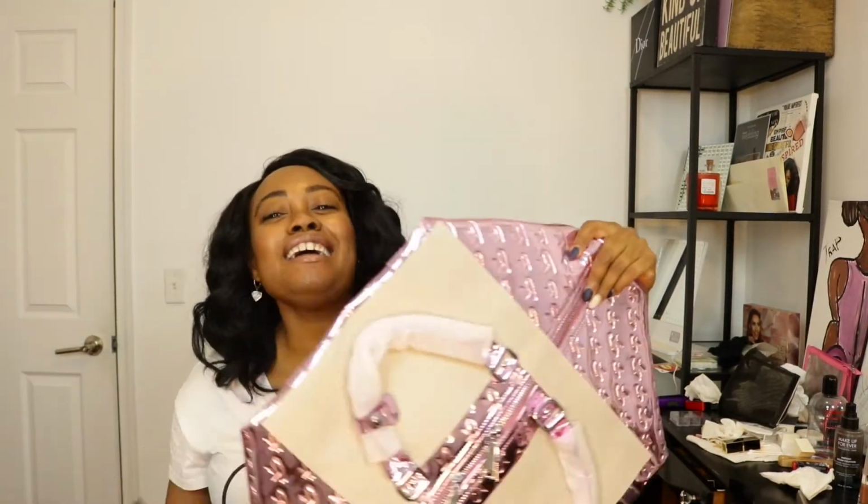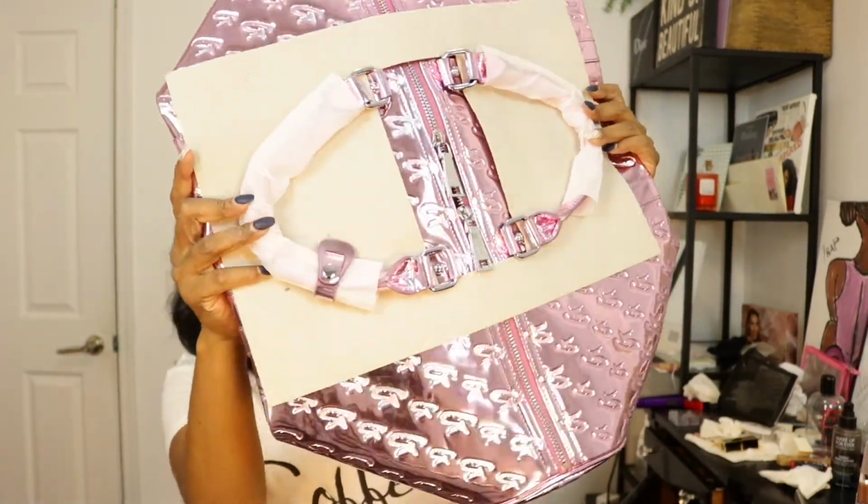Is this the duffel? Mia! Mia, what we doing, sis? What are we really? This is the duffel. Look at how this comes packaged, guys. And then it's like this.